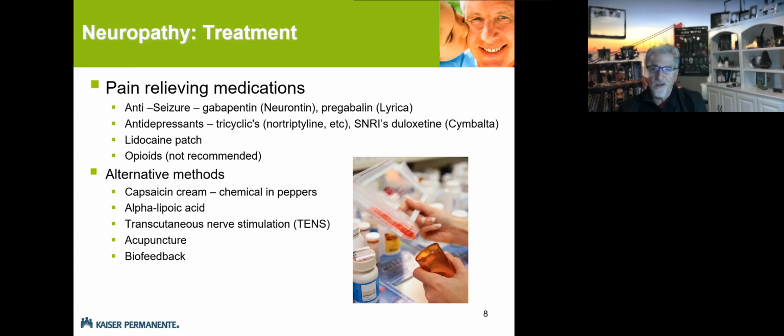And you might ask, well, why are there 4 different medications and 2 different classes of these drugs? And the reason is our biochemistry is all different from one another. And what works for one person doesn't necessarily work for another. So we usually start with one of the more safe and common ones and see if it works. And if it doesn't, then we switch it to something else. So it's a little bit of trial and error, but usually one of these 4 medications for neuropathy does help.